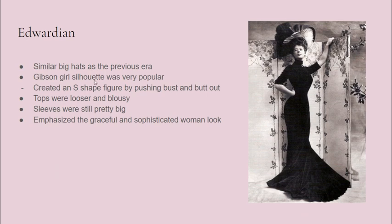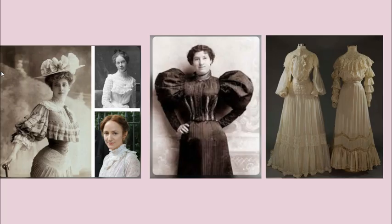So the Edwardian era was similar to the previous era. There were big hats like that. The Gibson girl silhouette was very popular. This is the Gibson girl silhouette. It created an S-shaped figure by pushing the bust and the butt out. The tops women wore were looser and blousy. Sleeves were still very dramatic, and there was an emphasis on graceful and sophisticated women.